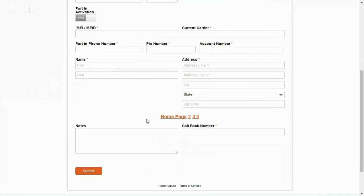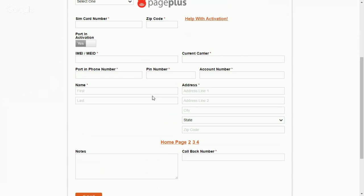Then it will go to the back office, and the back office will take care of it for you. We have a callback number just in case something's not right, or maybe you missed a number or a number's off. We can call you back. And if there's anything you need to tell us, you can also tell us here.